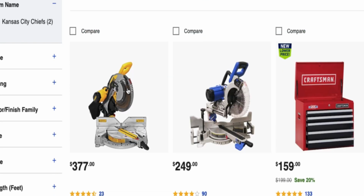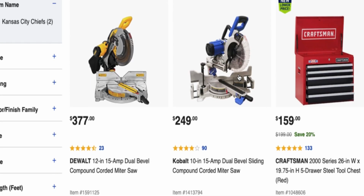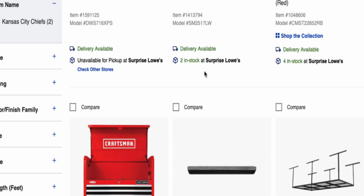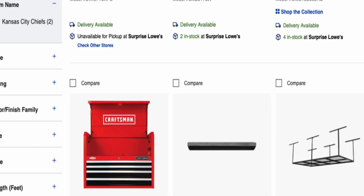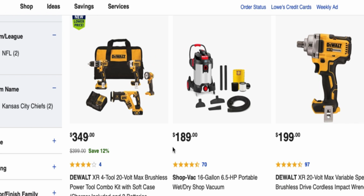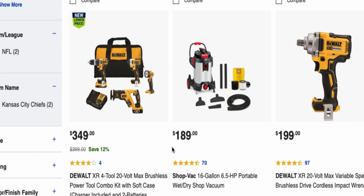The miter saw there, and let's see here. This is the one that I was telling you guys about. This is the 10-inch 15 amp compact corded miter saw. Oh, this is the corded version. Yeah, the cordless version I believe is like $279, and that's the one that you get a free battery with. So if you guys haven't seen my video of all those deals, I do have a video up there. I'll see if I can link it above for you guys, so you get a look at that shopping at Lowe's.